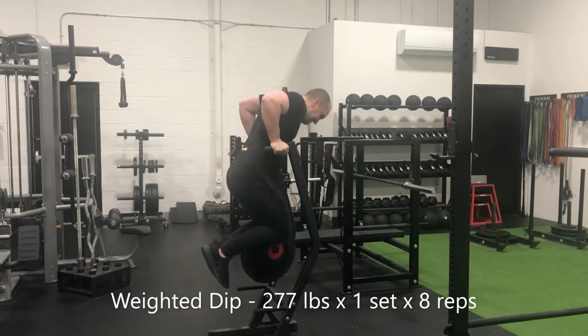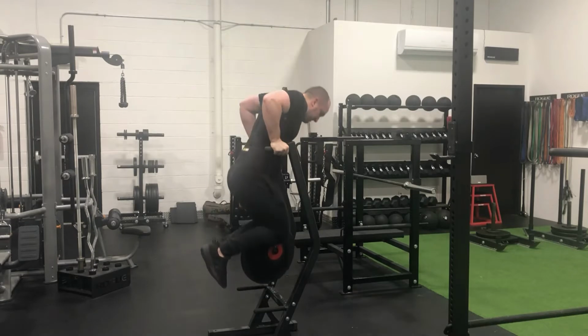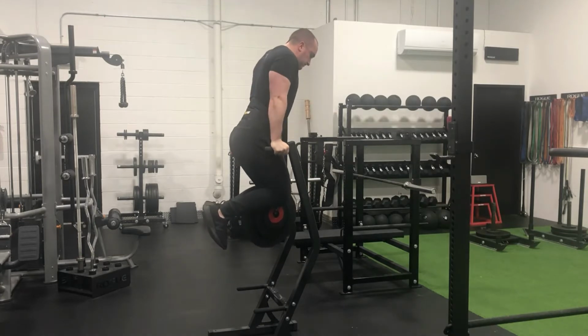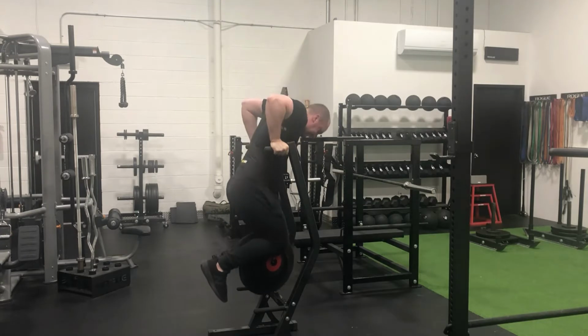Weighted dips to start off Tuesday morning. Total load 277 pounds, 8 consecutive repetitions. Weighted dips are no joke. We're developing some serious pressing strength, incorporating these as a primary pressing variation.